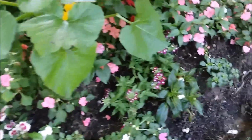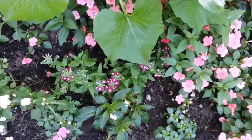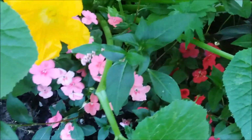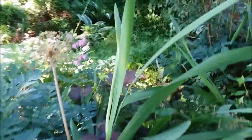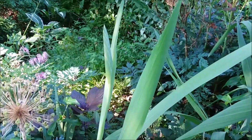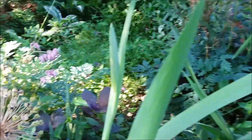Look how the squash is growing in amongst the impatiens. And here, look at that. It's already flowering. I planted some gladiolas here. And look at this. I'm going to have a blossom right there. Isn't that pretty? I love the shape. This looks like a sword.